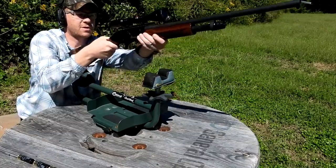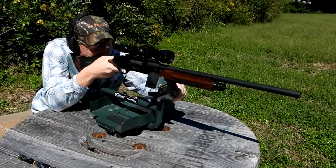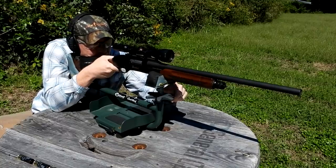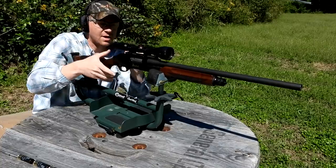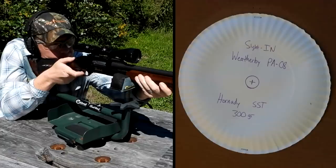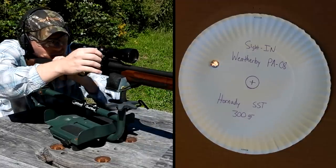Let's see where this first one hits. Shotgun barely fits on there. Oh man, my camera down there is super close. I hope I don't hit it. I'm gonna give her all the zooms, and if we hit it, we hit it. This is a 9-power zoom in here. That's all you need in the shotgun woods. Hey, we hit the plate, so that sight in was pretty good.